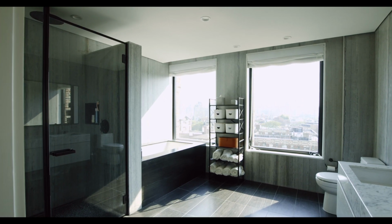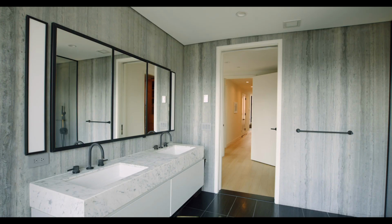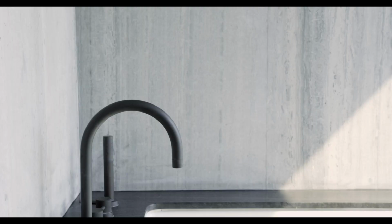An oasis of cool gray and black, the master bath offers ample opportunity to luxuriate, from a relaxing soak in the marble-enclosed tub to a soothing steam in the shower room.